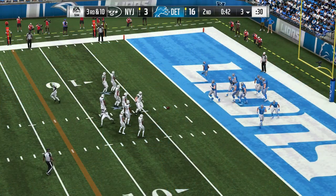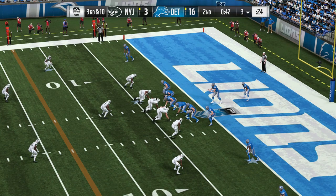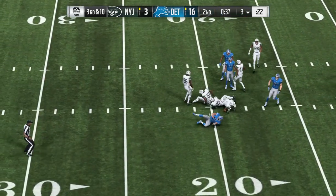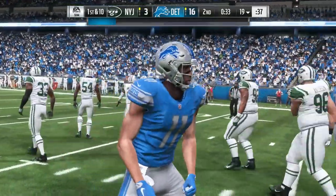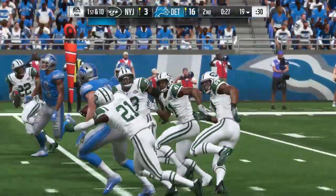The Lions on third down, 3 for 7 so far in this game. This is 3rd and 10. A shotgun snap for Stafford. And Jones has it over the middle. And they'll get him down up past the 15, just shy of the 20. It's a pickup of 16 there, and it'll lead to a new set of downs.